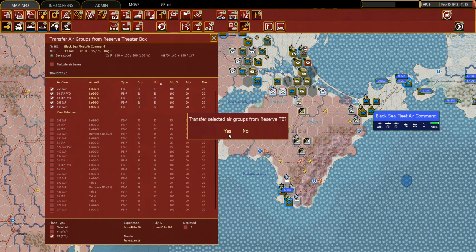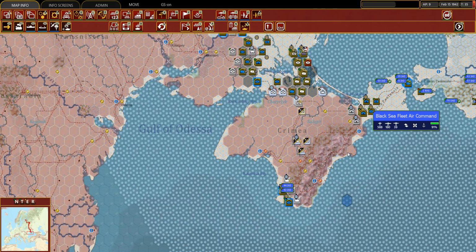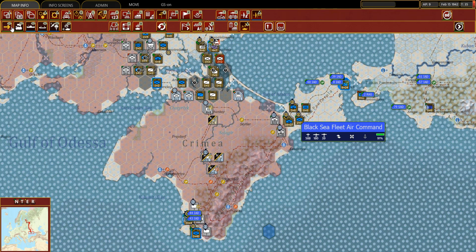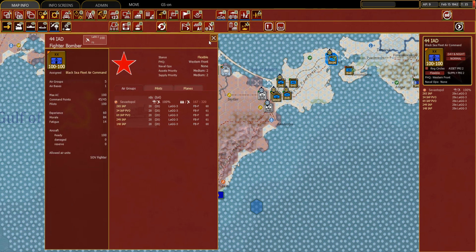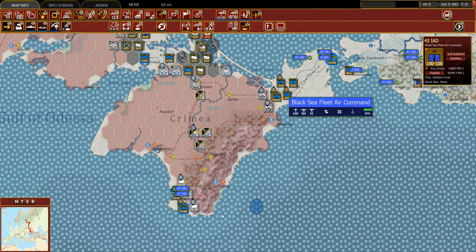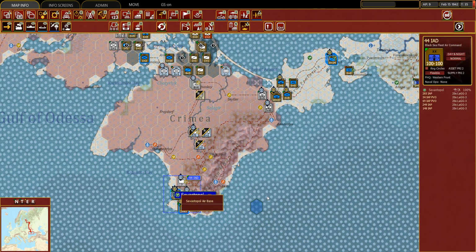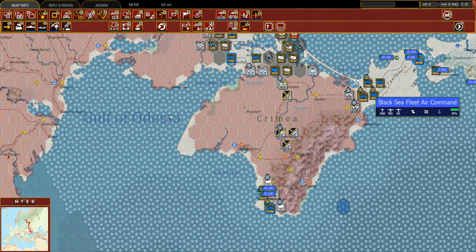Let's transfer them. Both of those will be under Black Sea Fleet Command. Let's see if I can do this resupplying. Apparently I could. That's actually very nice. Quite happy about that, because I'm doing that by sea. But, alright.